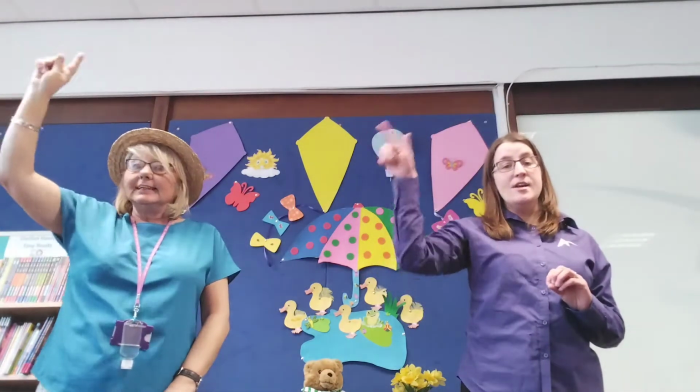5 little kites flying in the sky said hi to the clouds as they passed by. Said hi to the birds, said hi to the sun, said hi to the aeroplane. Oh, what fun!